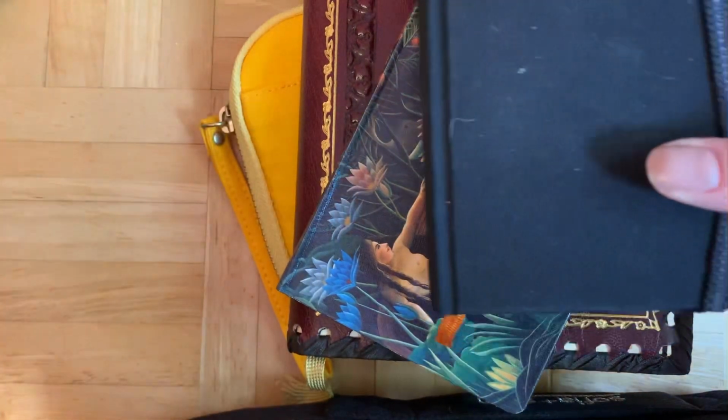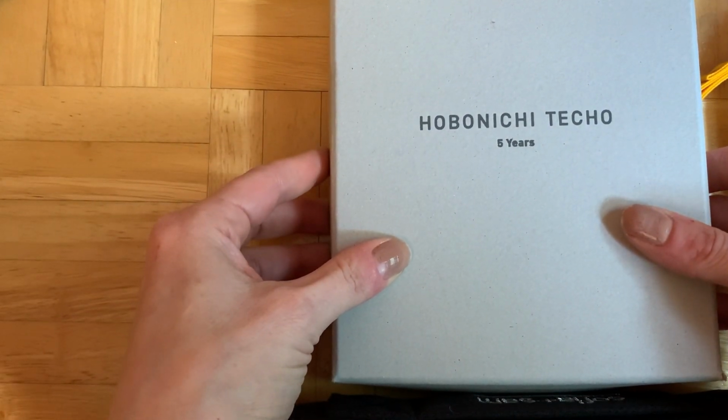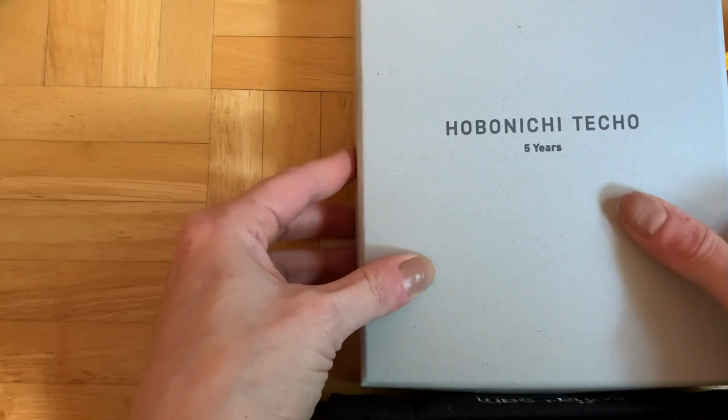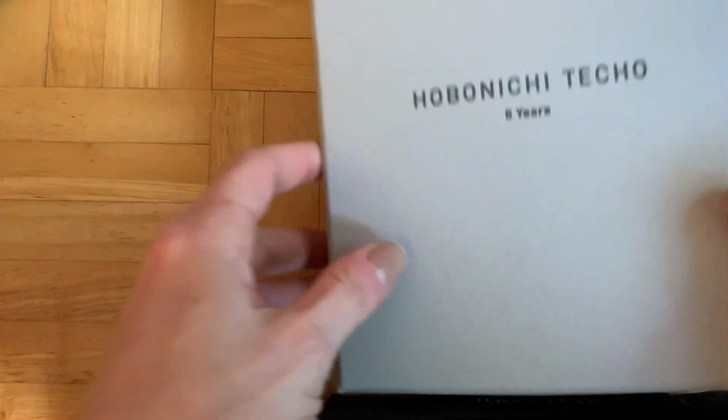I have my art journals, and then I did buy the Hobonichi 5-year. And some of you might be saying, hey, you suck at daily stuff. Why did you get a 5-year? And that is also a very valid point.